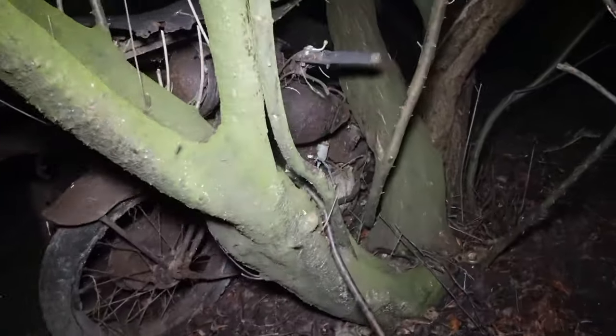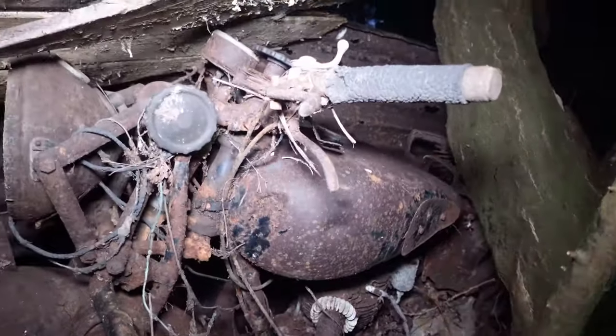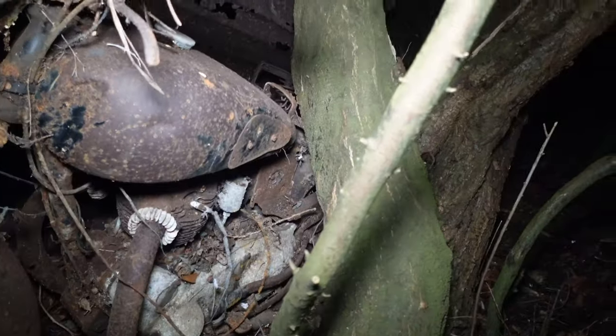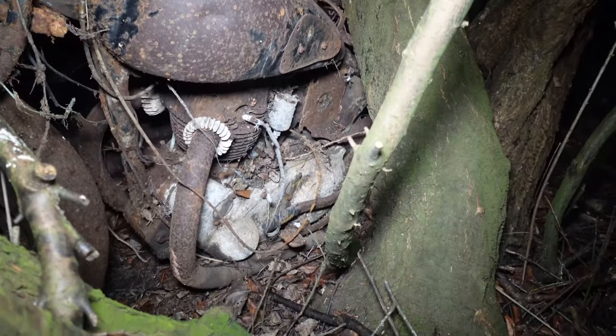Look at this. Wow. Oh my goodness, let me try and get a shot of the whole thing. So there's the front wheel. Look at that. I mean, that is decades old, right? Wow. That has been there for some time. Well, I wasn't expecting that.